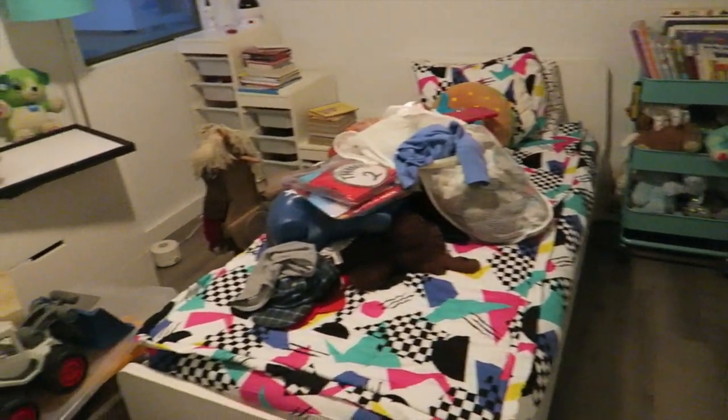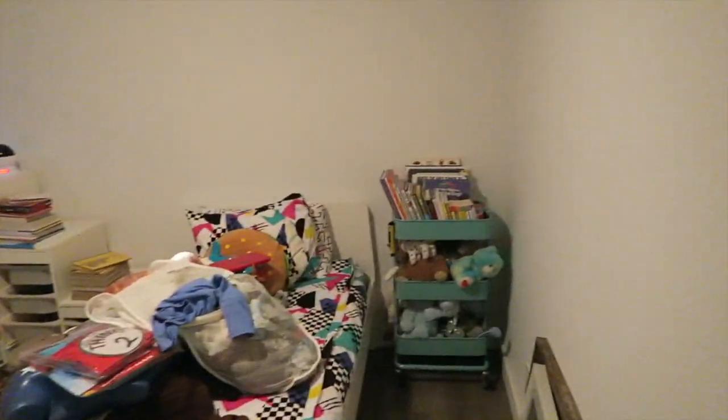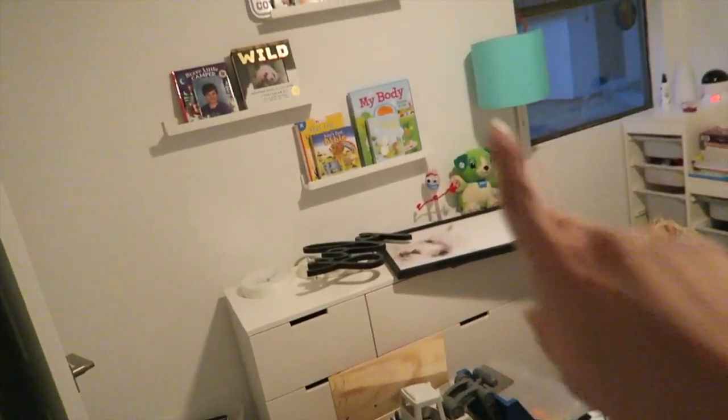So I just kind of want to show y'all where we're at right now. We have reorganized the room, and we need to declutter like books and some of the clothes in his dresser, some books up there. Here are the doors, which look really great.